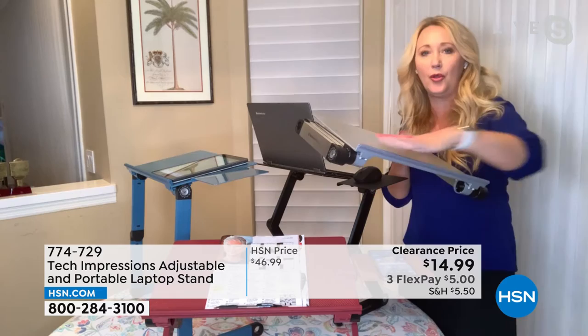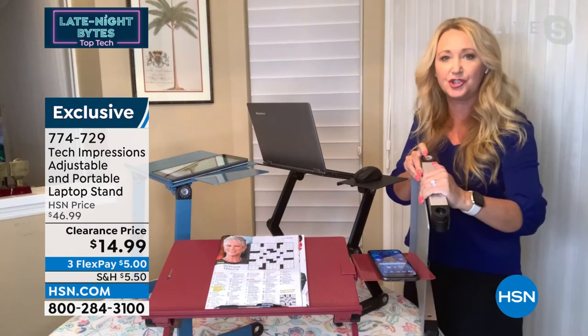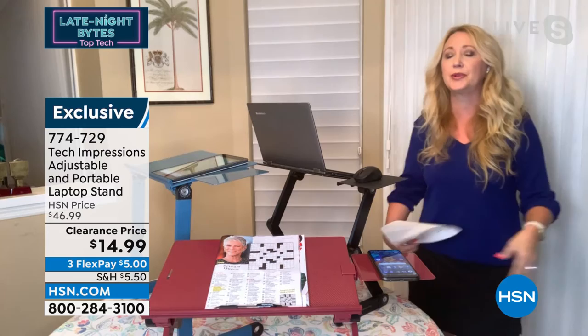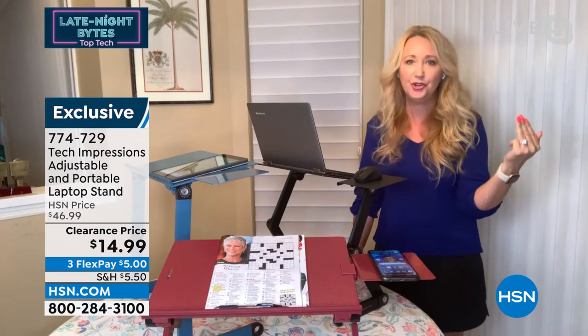But look at this. This snaps into place in 15-degree increments. So it's unbelievable all the different positions you're going to be able to attain. So I've got a few of them here on my table, but I want you to realize you're also getting this really great instruction guide from Tech Impressions to give you over a dozen options. But like you said, sitting on a chair, in a recliner, on your couch, in your bed, standing up, now you have that workspace.